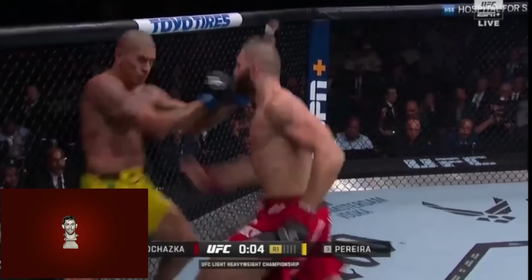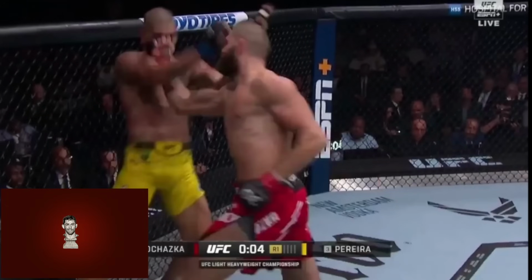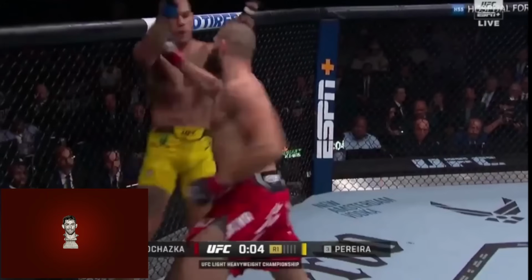And then Jiri, at the end of the round, the commentary seemed to think that was a good uppercut that Jiri landed, but if you slow it down, it completely misses Alex. You can see the shadow of the punch on his shoulder right there. So it wasn't even close to landing.